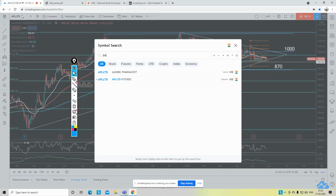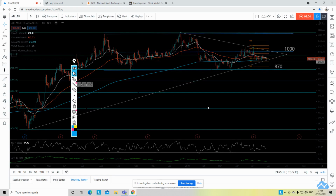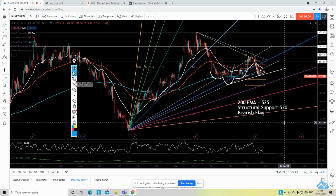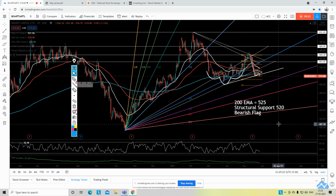Coming to a few stocks on a weekly swing basis, I would like to highlight Bharti Airtel. Bharti Airtel has created a bearish flag pattern, and it was in consolidation mode within the flag for the last 5 days. Today it gave a breakdown closing with two things. In Bharti Airtel, it broke the 200 exponential moving average, plus it broke a short term base, and also it broke the flag pattern, correct?